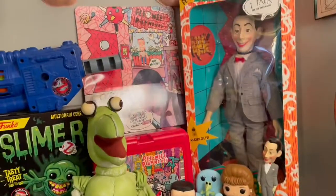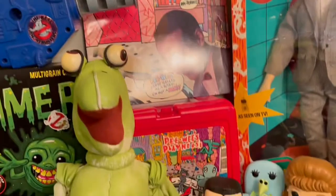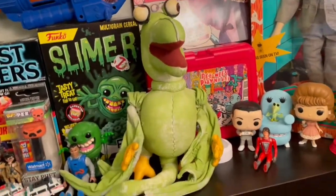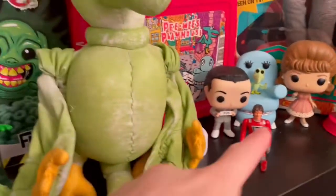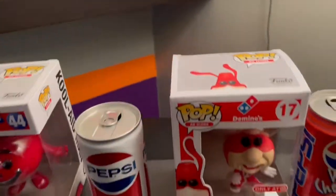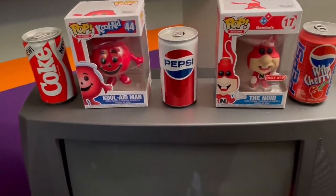Of course, the Talking Pee-wee doll, Pee-wee Herman Halloween mask, school folder, lunchbox. Got the stuffed Terry and the recent Funko Pops. We got Mork hanging out here. It's a bobblehead Pee-wee. Some cool Funko Noid and Kool-Aid Man.